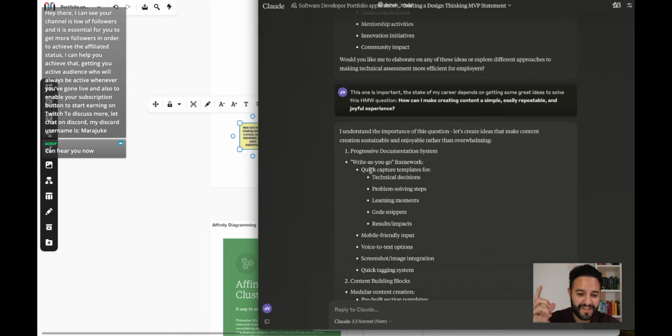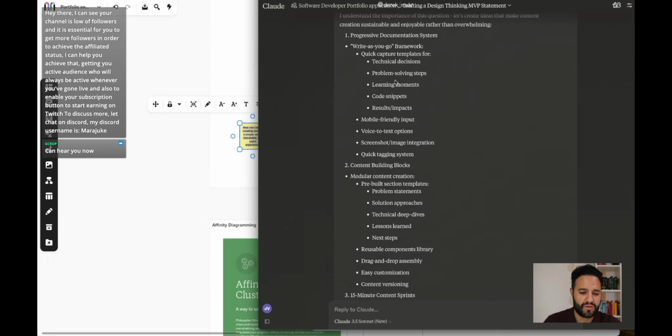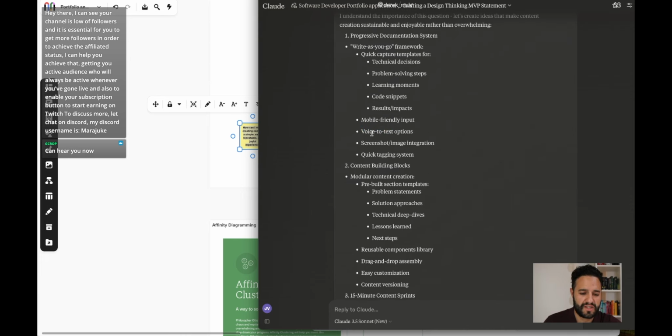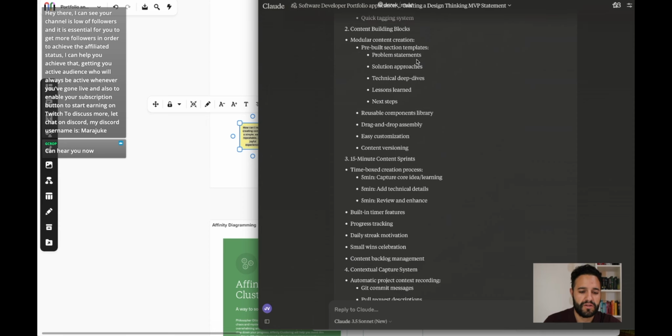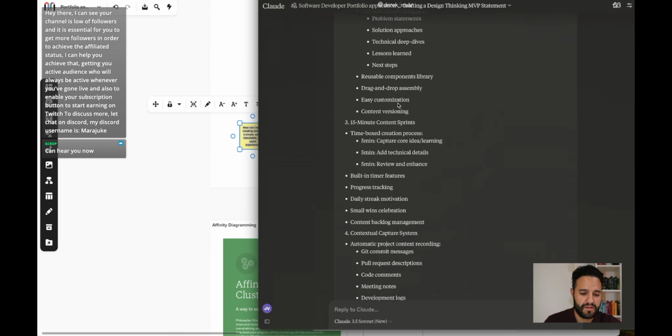Let's create ideas that make content creation sustainable and enjoyable. Love it. Progressive documentation system, right as you go framework. Quick capture templates for technical decisions, problem-solving steps, learning moments, code snippets, results, and impact. Mobile-friendly input, voice-to-text options, screenshot and image integration, quick tagging system. Content building blocks. Pre-built section templates for problem statements, solution approaches, technical deep dives, lessons learned, and next steps.